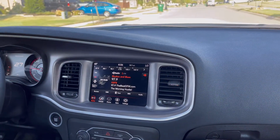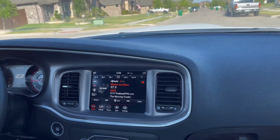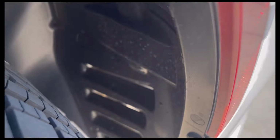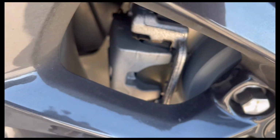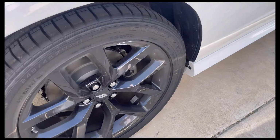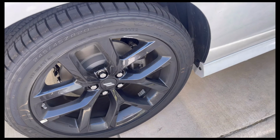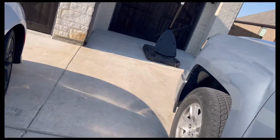Alright guys, we'll pick back up. We'll get some more footage later. I think I want to paint the brake calipers too. Maybe I need to upgrade the brakes. I don't know. Let me know down in the comments.